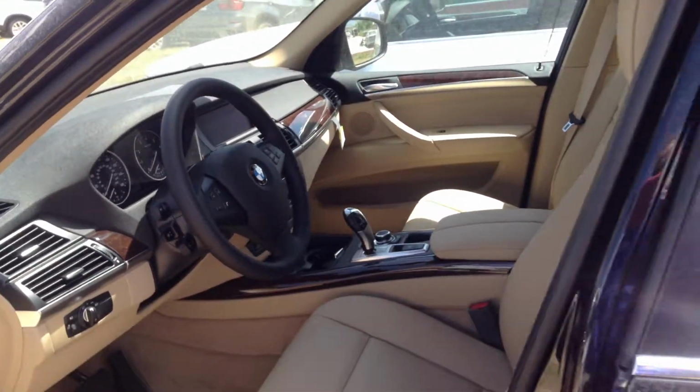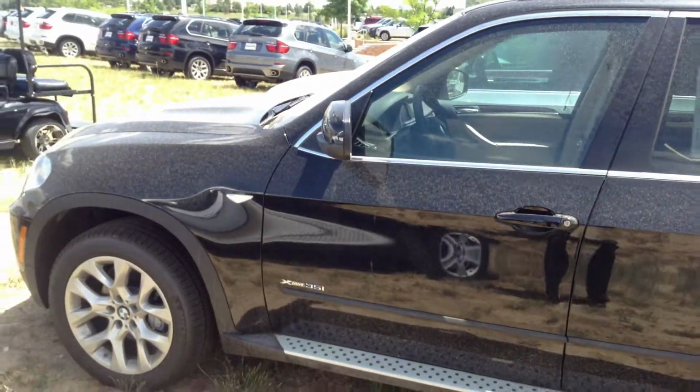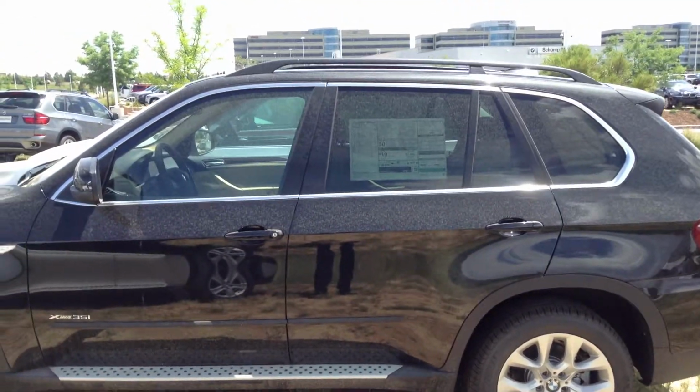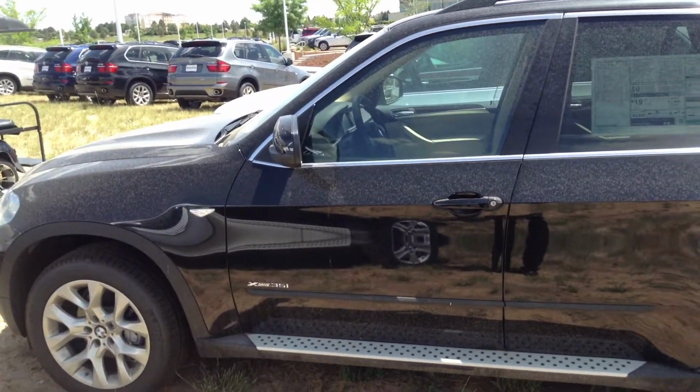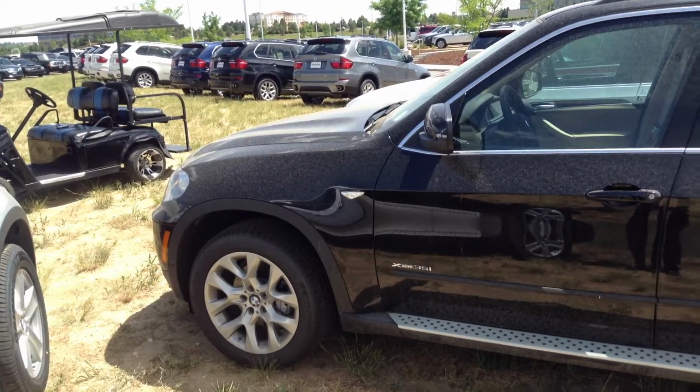Please give me a call if you're interested in coming down for a test drive. You can reach me at 303-810-0446. And if this one is not the one for you, we've got about 70 or 75 on the lot currently in different color combinations.